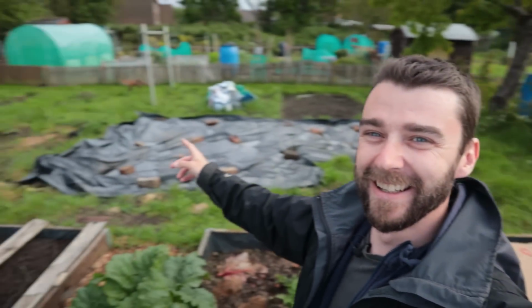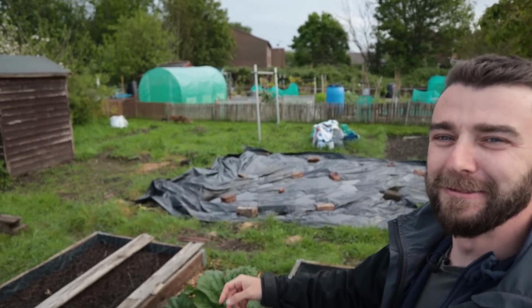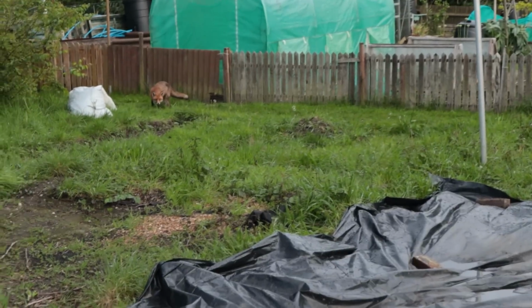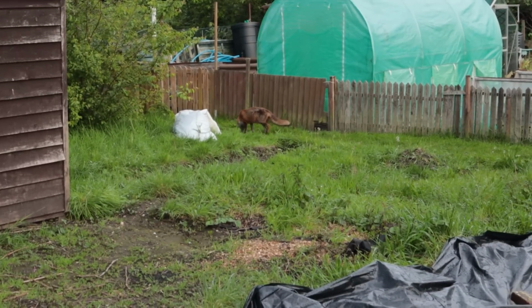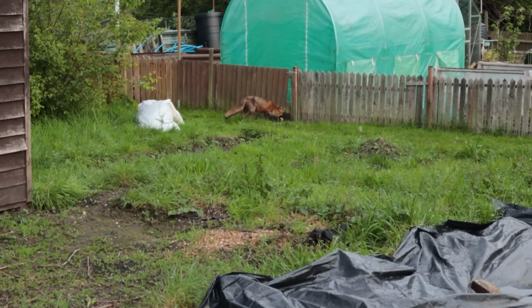And speaking of foxes as well, oh look, there he goes. Where is he? I can't see him on camera. Can you see him? I hope you can see him. Yes, I've got him. I don't think I could give up my day job and become a wildlife photographer with camera work like that.